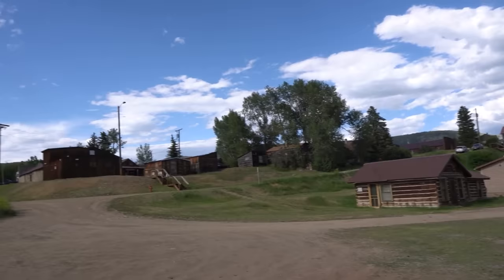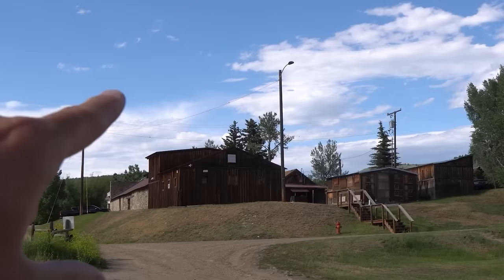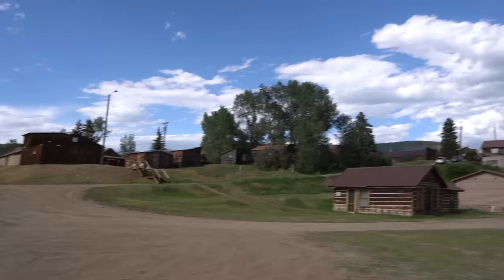Sure. So, of course, up there you can see the Opera House. Right down here, look.